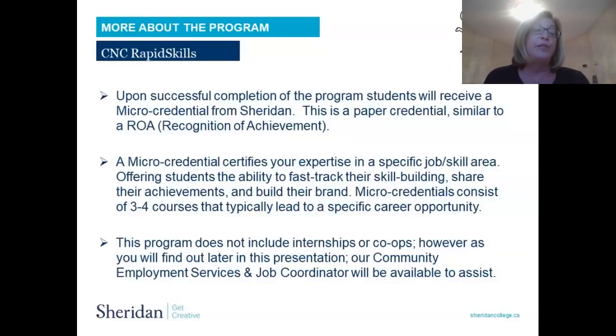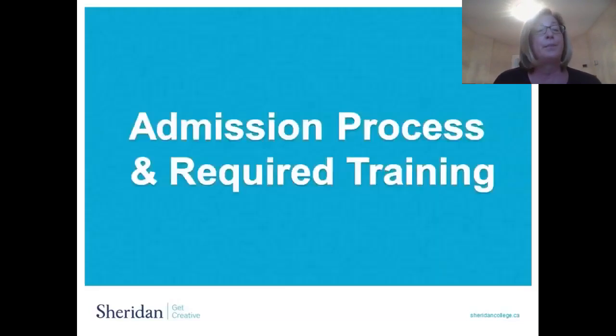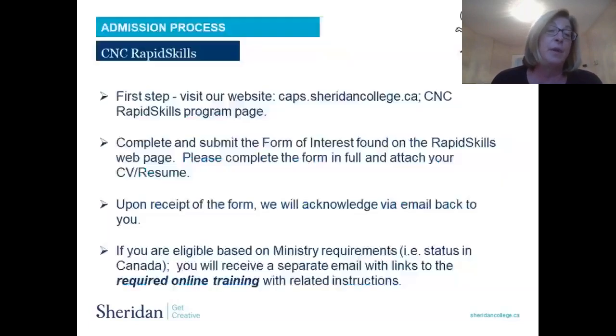Also wanted to just note that the program itself does not include a co-op or an internship, but we do have excellent community employment services and job assistance, employment transition assistance through Sheridan to help you out once you've completed the program. So I wanted to talk to you a little bit about the process in terms of how to get admitted into this program if you're interested.